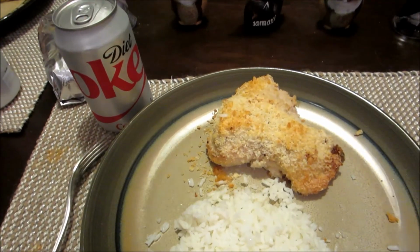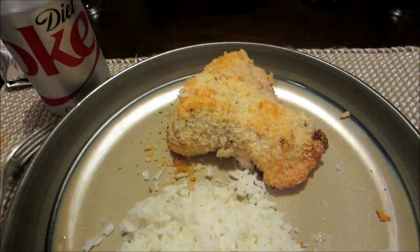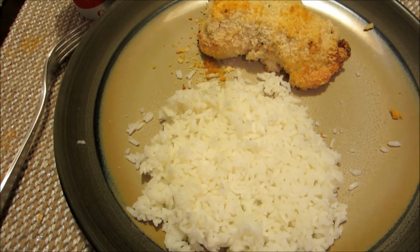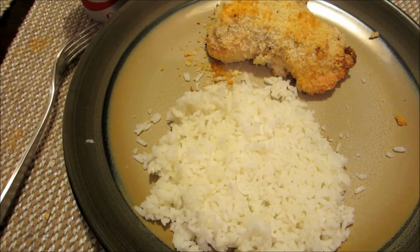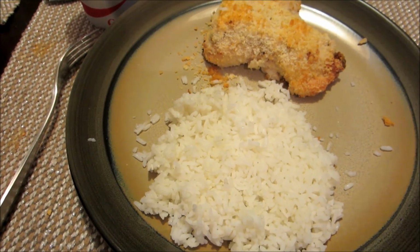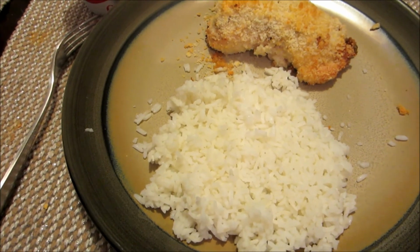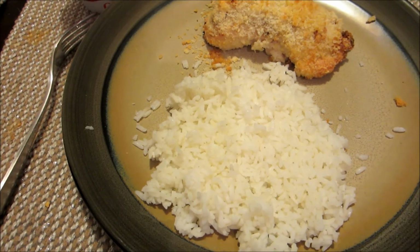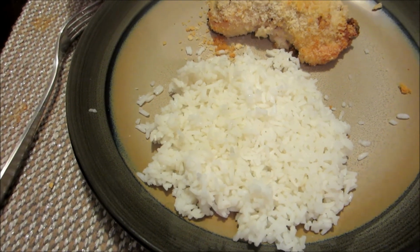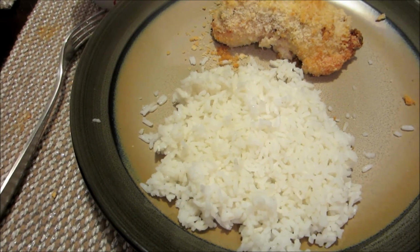All right, so this is for dinner. We have some Diet Cokes there. We've got that Parmesan crusted chicken breast and one serving of the instant white rice. It's half a cup uncooked, so that's how I wanted to measure the macros for the rice, and I always have a hard time doing that. So I actually just cooked one serving, and it ended up being about three-quarters of a cup cooked. That comes out to 200 calories and 44 grams of carbs. So I finally was able to figure out how many calories are in a cup. Really excited about that.